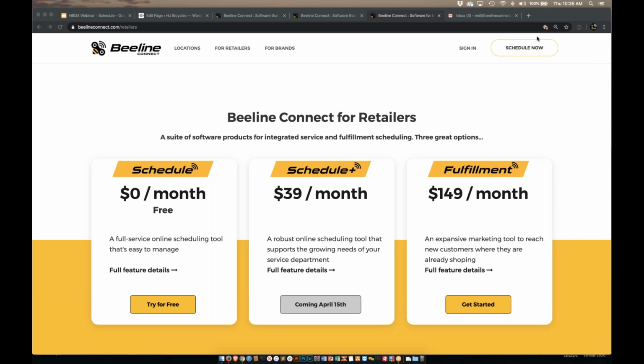Yeah, we'll run through what the fulfillment product is, which is more of a marketing tool, where the schedule software is a fantastic tool for bicycle retailers to interact with their existing customers and really help handle some of the COVID-19 impact that we're all feeling. The fulfillment tool is more of a customer acquisition. How do you find new customers in an organized, scheduled way and help them come into your business, whether that's a mobile experience or an in-shop experience. So, but we will review all of that, I believe, next Thursday.